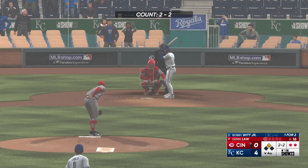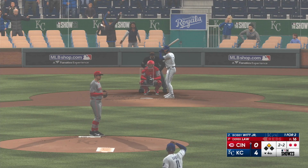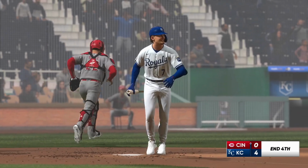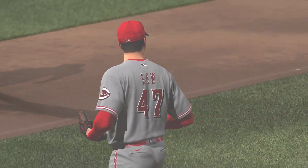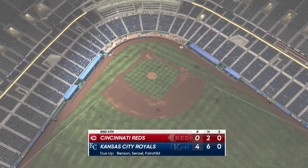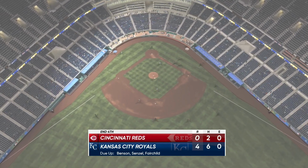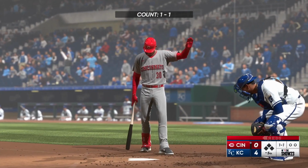Man at second here with two away. Bobby Witt Jr. steps in for the Royals. 1-for-2. Man on second, two down. Swing and a miss, struck him out. So they pick up a run on two hits, no errors, and a man left. On to the top of the fifth we go. It's the Royals 4 and the Reds nothing. We go to the top of the fifth.